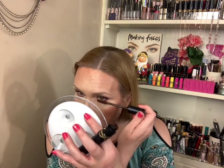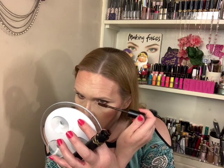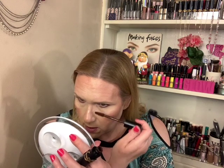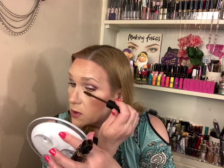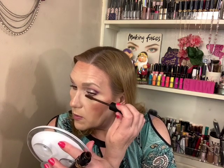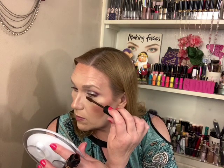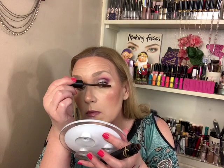And then for my waterline, I used ColourPop gel liner in something. I don't know what I used it in. Trying to get every lash without making a mess. Here we go. Yeah, it's not bad. Okay. What was I going to say? Oh, the ColourPop liner. Here it is.